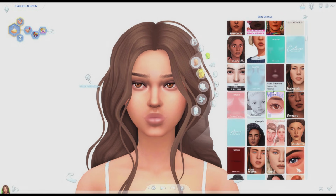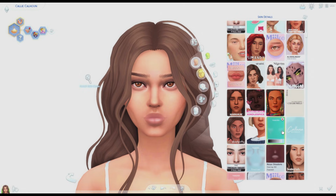I use these quite a bit. Next, anything by FH. I know I've said it in another video. Anything by FH. So these are different jaw lines, skin lines, face lines, jaw lines. That's just one example of things I use a lot.